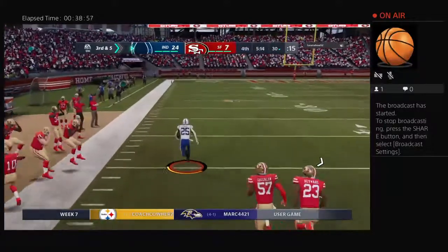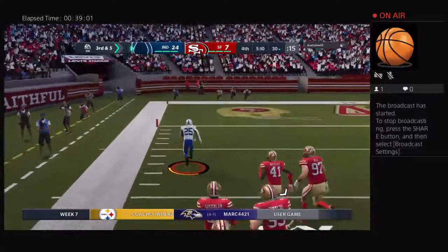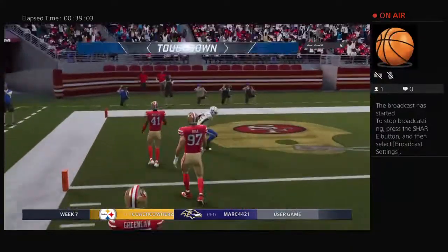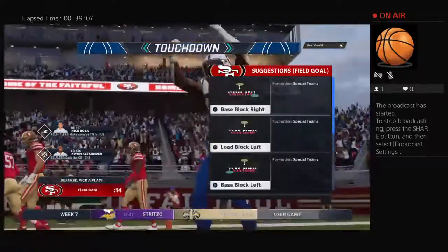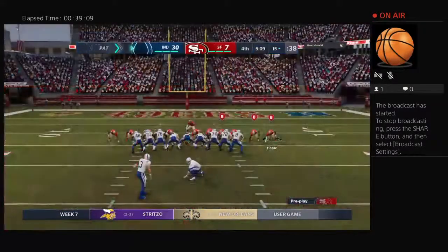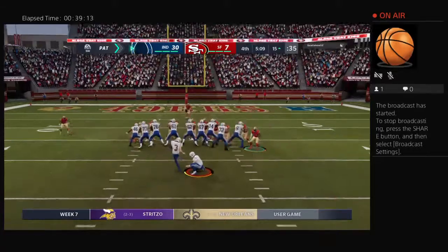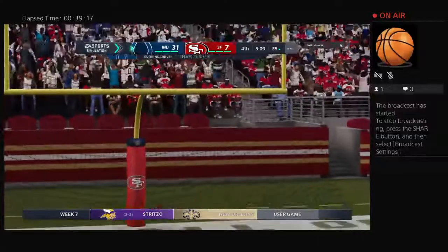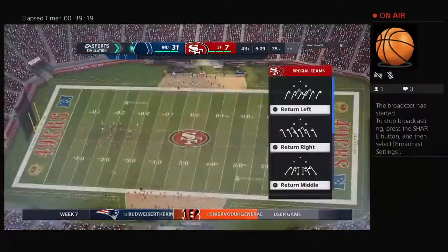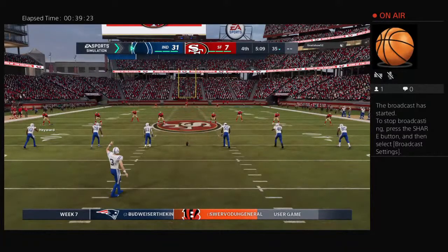They find some open field here. He's at the 40, past the 20. Touchdown, Indianapolis. Ball carrier, Marlon Mack with his 2nd TD of the game, his 6th on the year. And the Colts are able to grow their lead. And the lead is now 24. Makes the score Colts 31, 49ers 7.